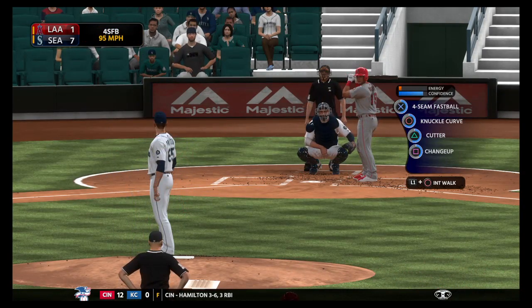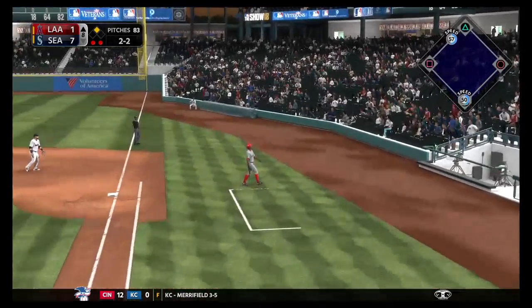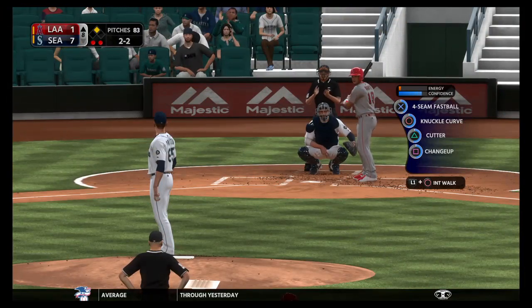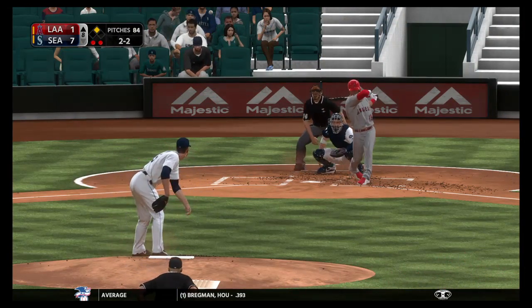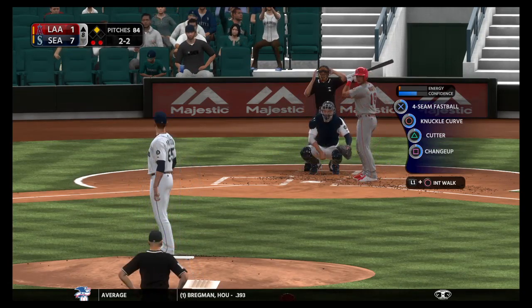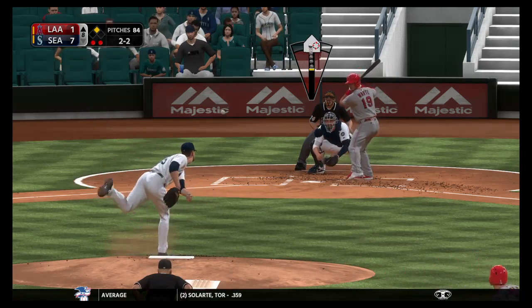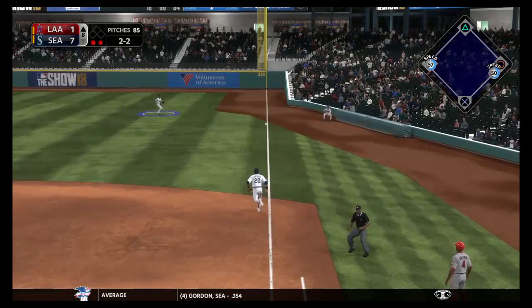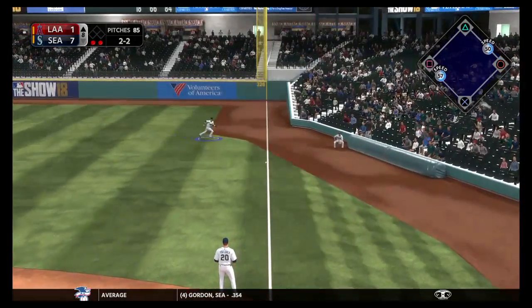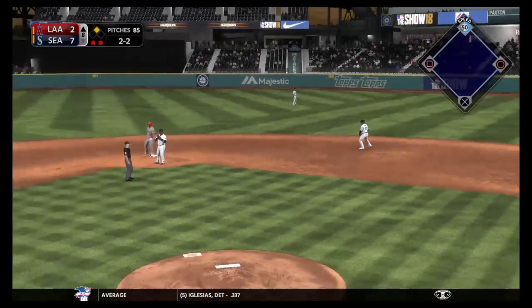And that misses, 2-2. Kinsler stands at second with 2 gone. He stays alive, still 2-2. The 2-2 one more time. Grounder, and that is off the first base bag. And that's by him down the line in right field toward the corner.